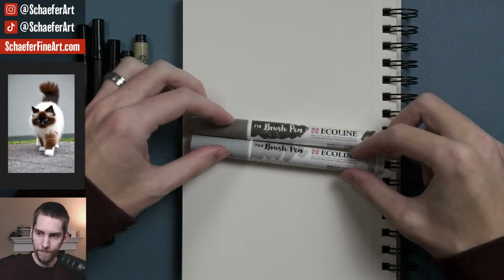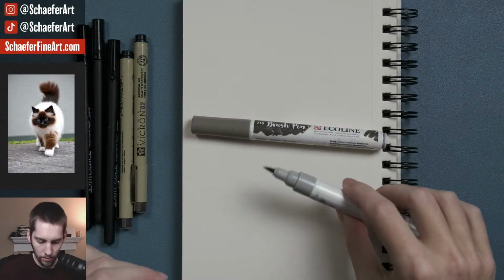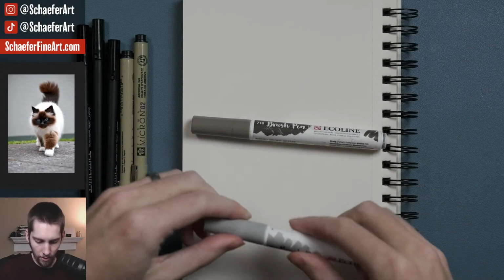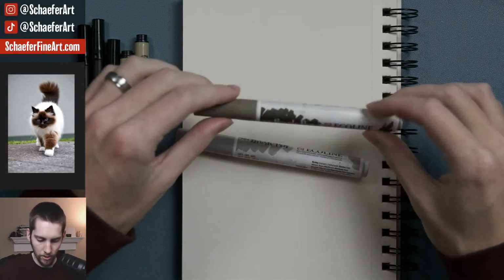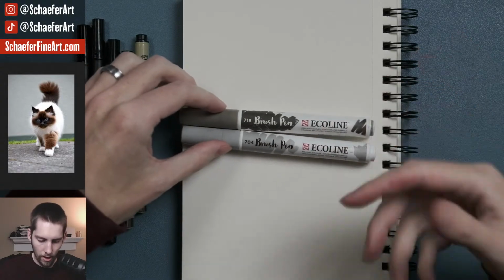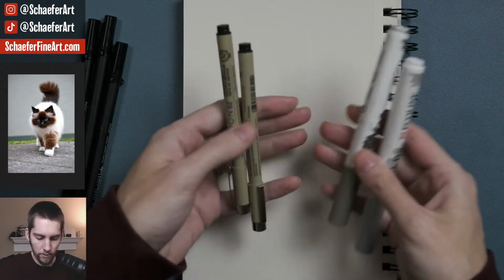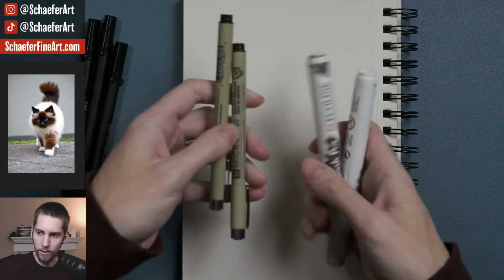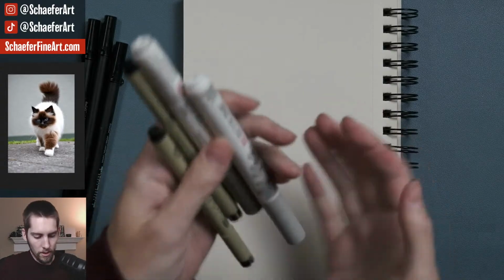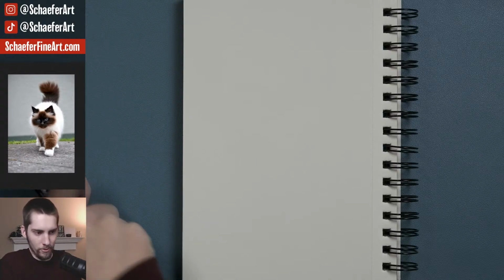These are brush pens. They look like markers basically, but they're just different grays. One of them's darker, one of them's lighter, so these can be used for more shadowing, stuff like that. I've used these before. They're pretty cool. These would be good to use together with the liner pens. But I don't know. We'll see how it goes here.